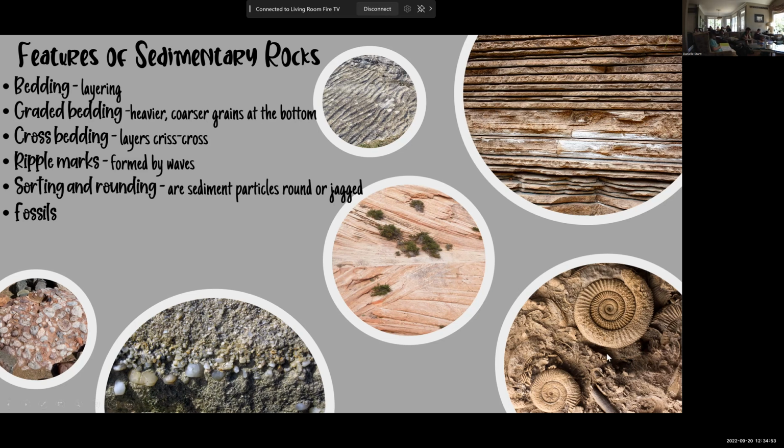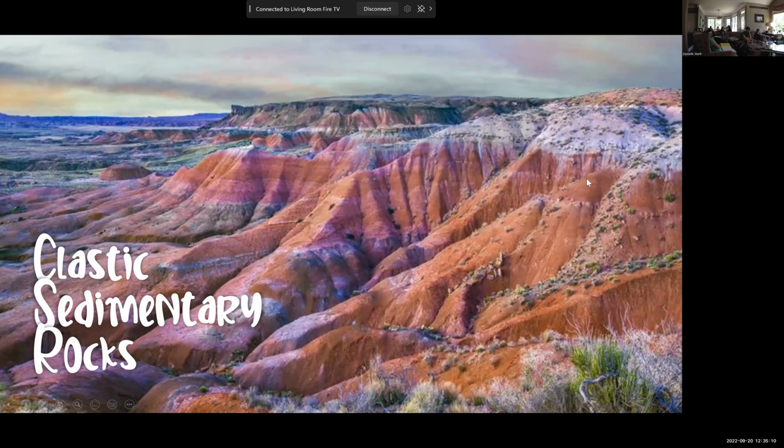So the last one is fossils. You're only going to find fossils in sedimentary rock. Doesn't make sense for them to be in igneous rock, right? And if they're in metamorphic rock, they would have undergone such heat and pressure that the chemical composition and everything is going to start to change. So you're only going to find stuff like this in your sedimentary rock. And it's really cool.